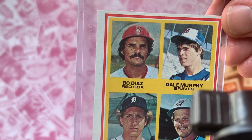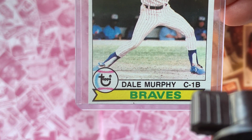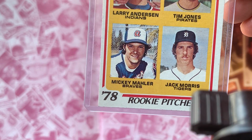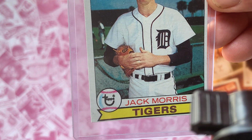The only man to get two rookie cards in the 70s, Dale Murphy. He got it in 77 and also in 78. So I put in his 79 first year card as a catcher, first baseman, which he never played. He was a center fielder for the Braves. Rookie card over Jack Morris, maybe the best pitcher of the 80s, and his rookie card by himself in 79.